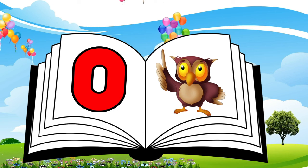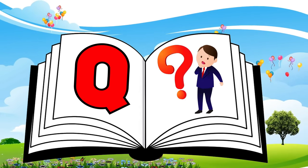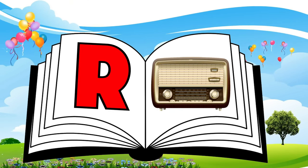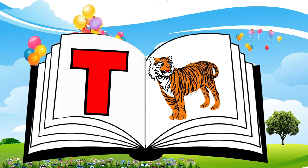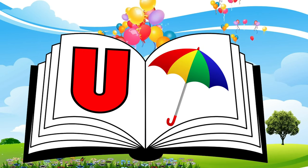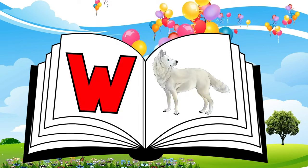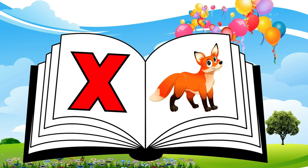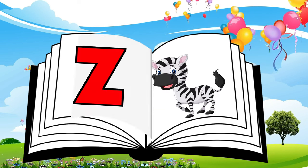O for owl, P for pillow, Q for question, R for radio, S for sweater, T for tiger, U for umbrella, V for vehicle, W for wolf, X for fox, Y for yoyo, Z for zebra.